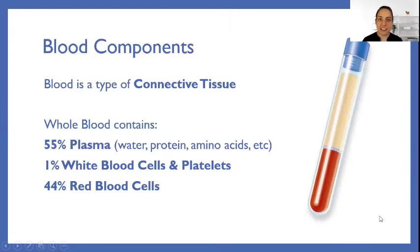The percentages that we want to see in your average human are 55% plasma, 1% white blood cells and platelets, and 44% red blood cells. How do we determine these components?